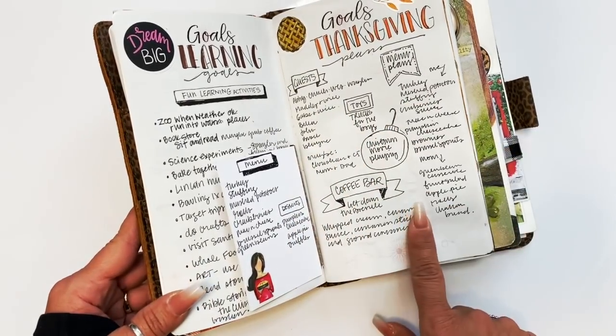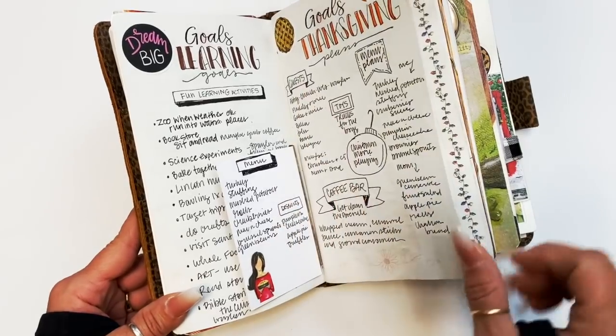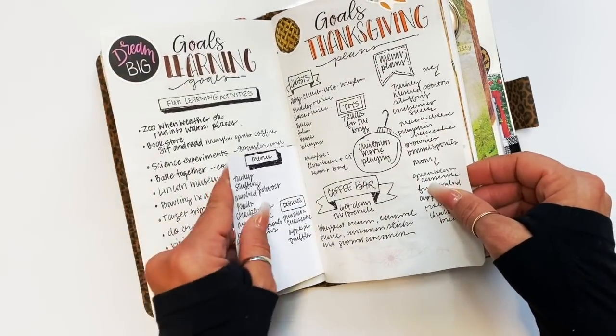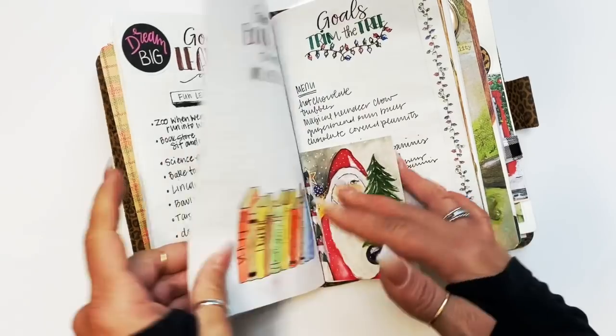So here I've got Thanksgiving. There's still some little things I want to add. I want to paint this and do a little bit more color in here, but I really got a great thing down for Thanksgiving. I really had a nice little coffee with my mom and talked about Thanksgiving because she's coming with my brother and all of that. So, my nephew.